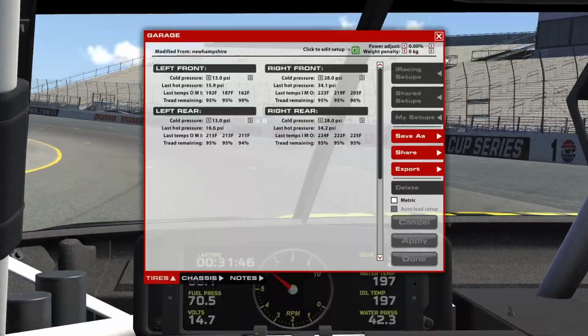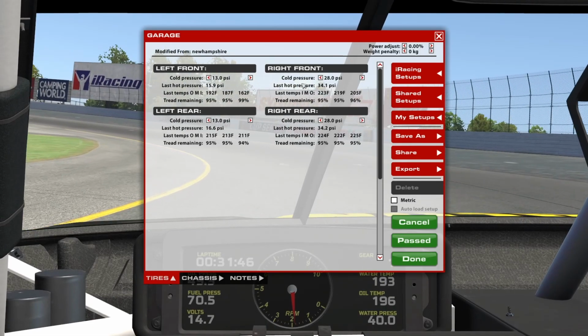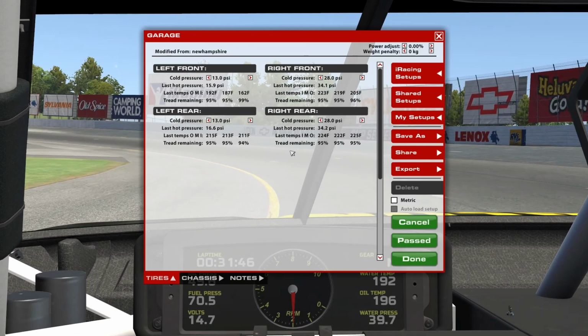Hey guys, real quick, just going to show you the garage here. This was my tires after the 15 laps that I did. As you can see, 95 on the middle of both. That is excellent. That is definitely what you want to try to shoot for.